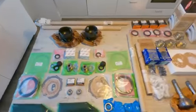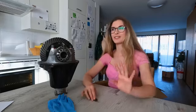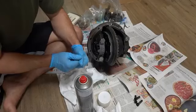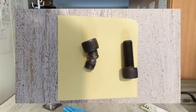We have front and rear differentials from Ashcroft, and we have had them on for almost 4 years now. The front diff goes well for the moment, no issue on that side, but the rear one, not this one, the one that is on the car, did fail 1 year ago. We had this super nice surprise to see broken screws stuck to the drain plug. Why did this happen to us?